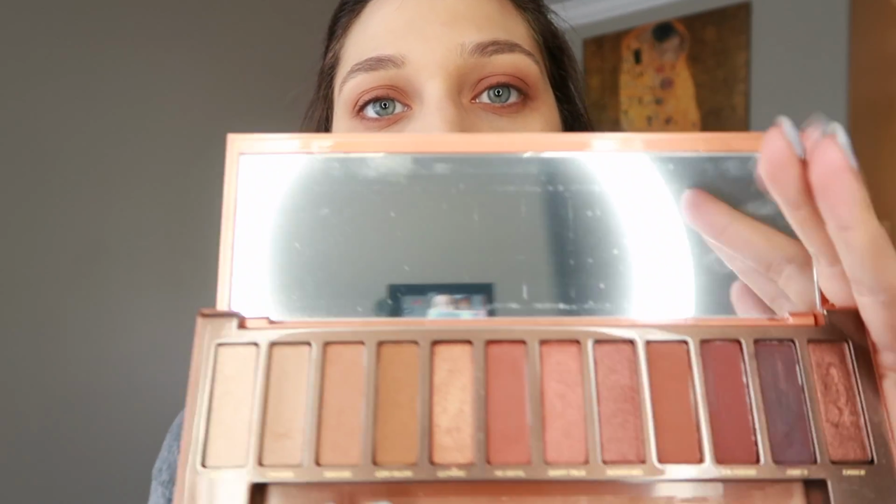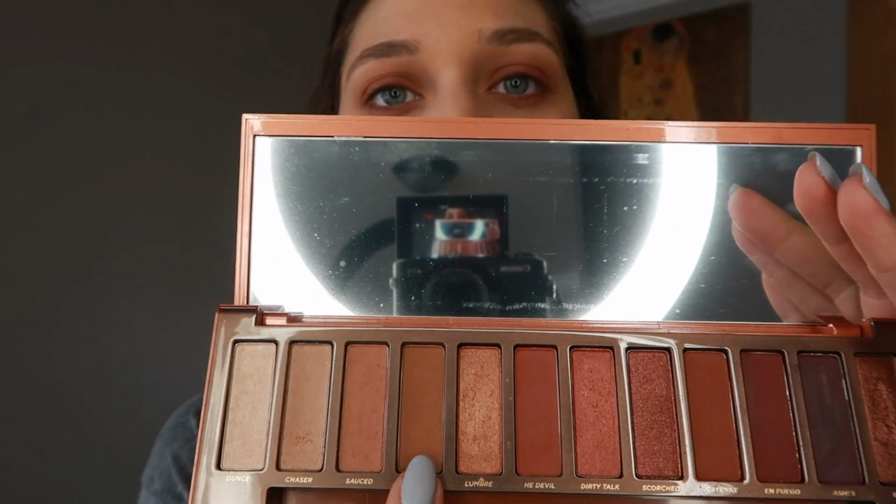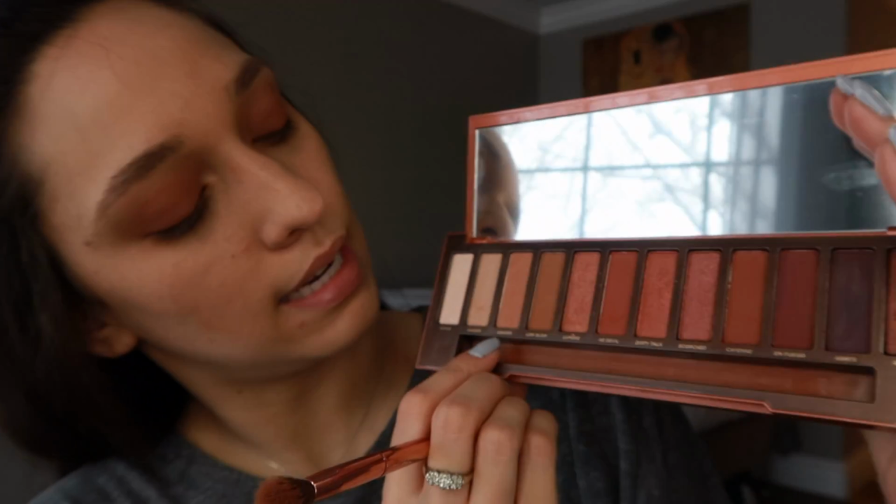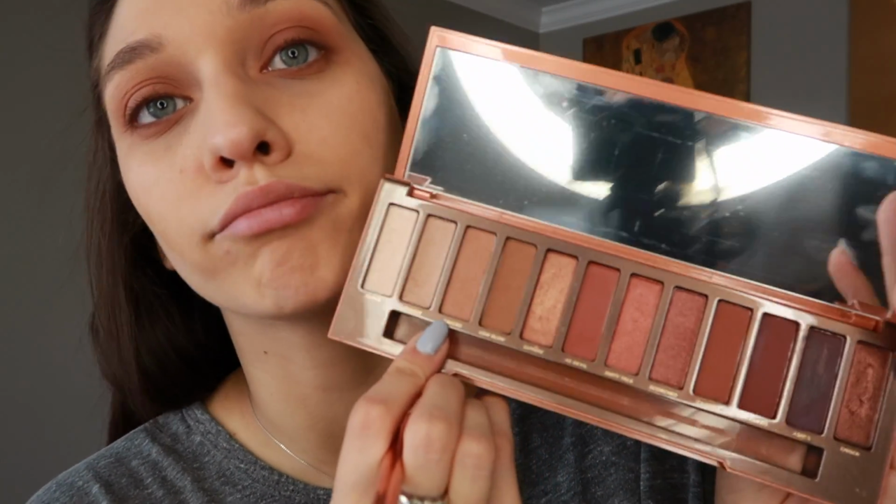a lighter color because we started out with the darker one. So the lighter tone that I want to go into using is this one mixed with this one right here. This one is called Low Blow mixed in with Soulst right here. And you're going to put that right into your crease.